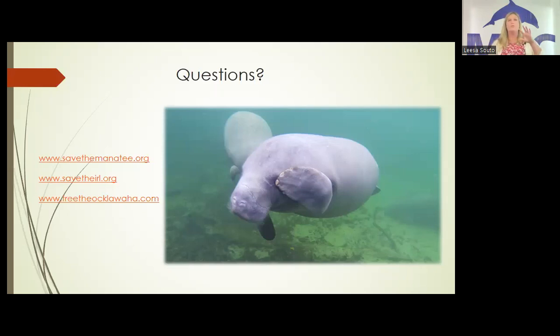The St. Johns River meets up with the Atlantic Ocean around Jacksonville, Green Cove Springs, so a bit north. And it's interesting, if you don't know already, the St. Johns River flows south to north. So it starts in the Harris Chain of Lakes, swampy areas down near Orlando, and then flows north to Jacksonville, Green Cove Springs area.